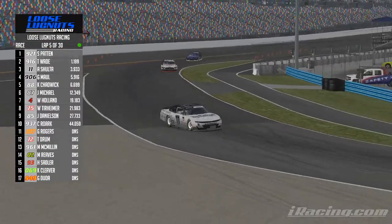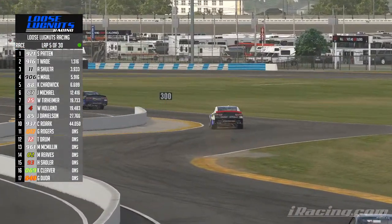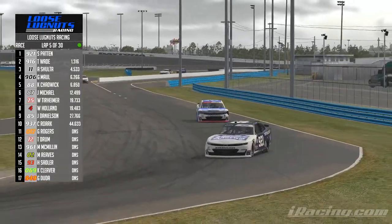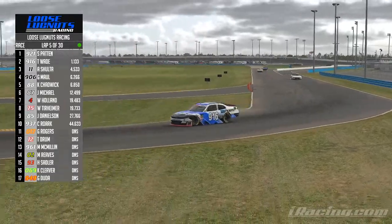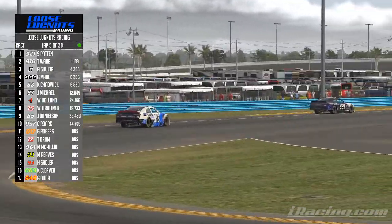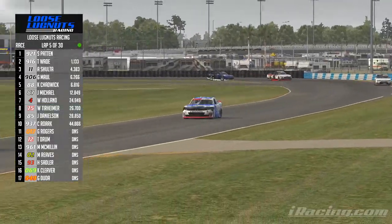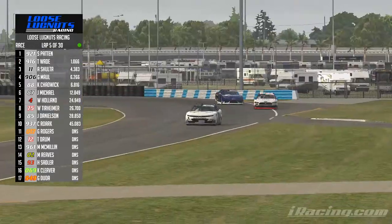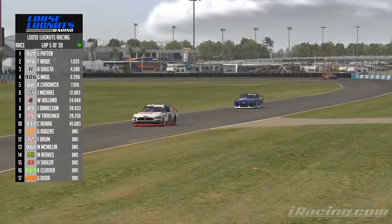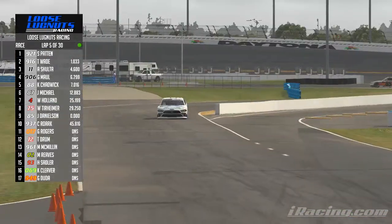And Andrew Schulte there had a bad run through the bus stop and lost quite a good bit of ground now. And it is going to be Scott Patton and Ted Wade battling it out for the race lead, kind of the two fastest drivers we saw in qualifying. So not too surprising to see them, the two fastest drivers on track at the moment. Schulte looks like he's falling back, actually. Greg Mall, Kyle Chadwick wanting to pick them off. Justin Michaels 7th. Wesley Holland.